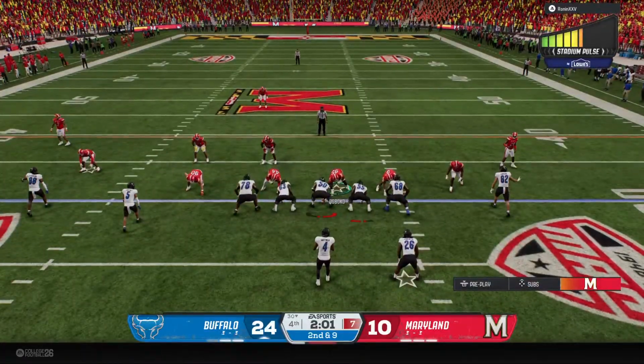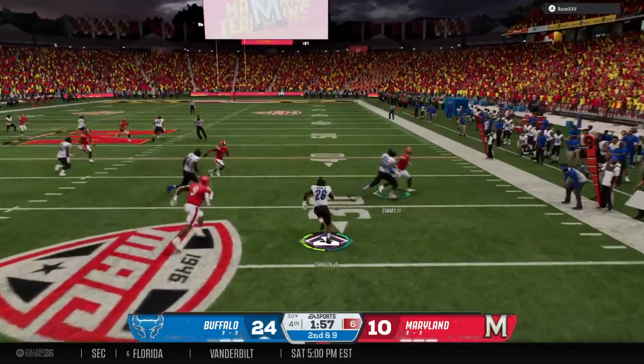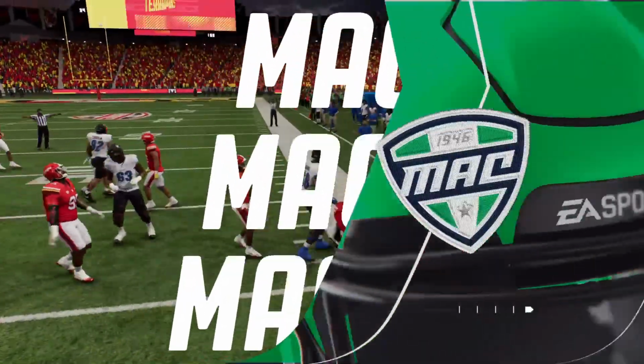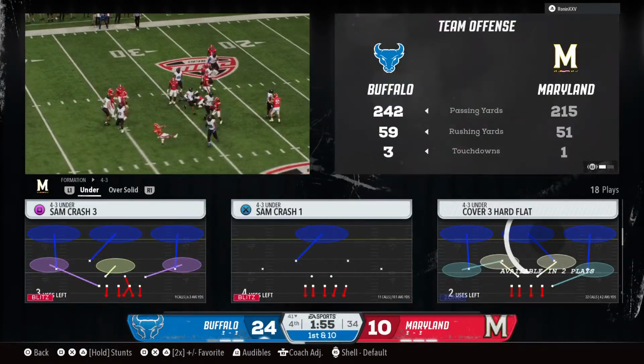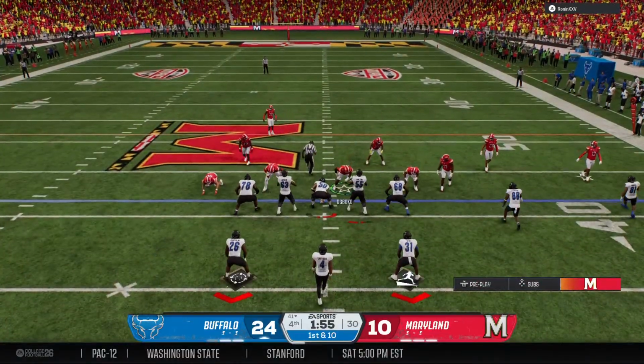It's 2nd and 9. Wants to go up top. Using the back as a receiver on the screen. Clock stops. We have reached the 2-minute timeout, and this offense just a couple of minutes away from putting one in the win column. And the Bulls getting set on 1st and 10.